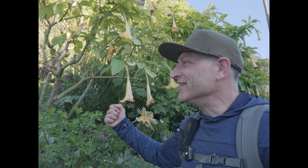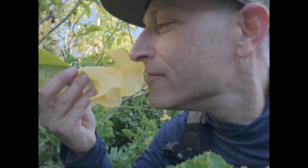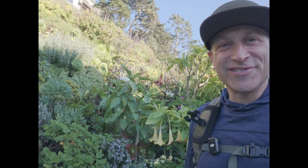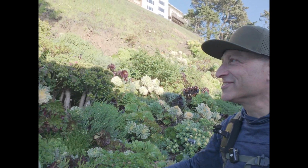All right, so here we are, we're almost there. As you can see, I'm actually off the sidewalk because there isn't a sidewalk at this point, and it's just a wall of vegetation. We got Brugmansia, Angel's trumpet vine. Check this out, this is amazing. Oh, so good. But look at the beauty of this wall right here. It's like a succulent forest.